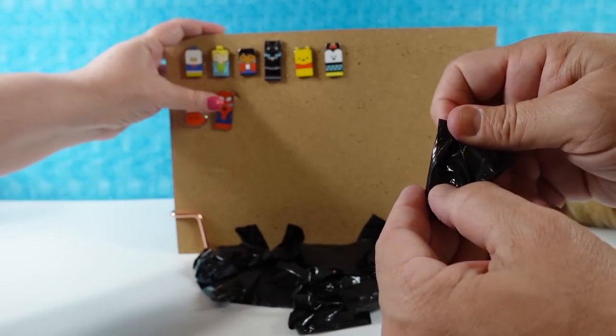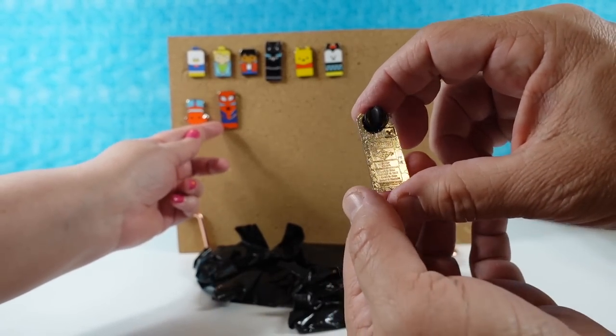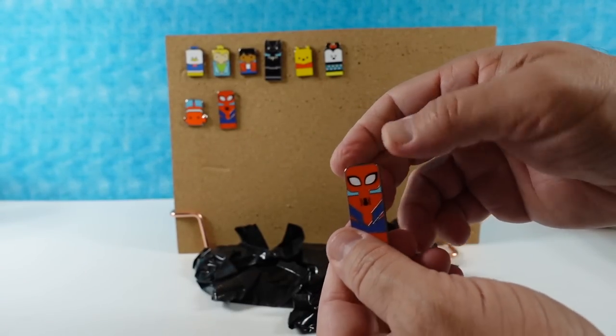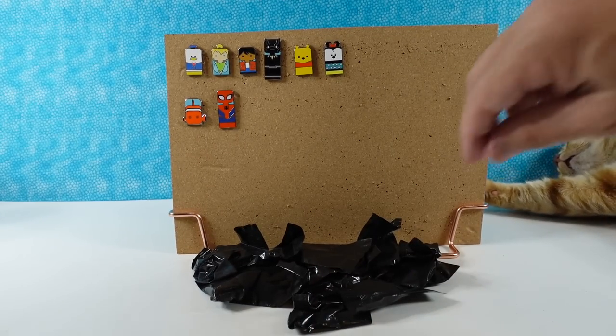Okay. Oh, I have a longer one as well. Again, the round back. And I have Spider-Man, our first duplicate. Okay, go again. Okay.